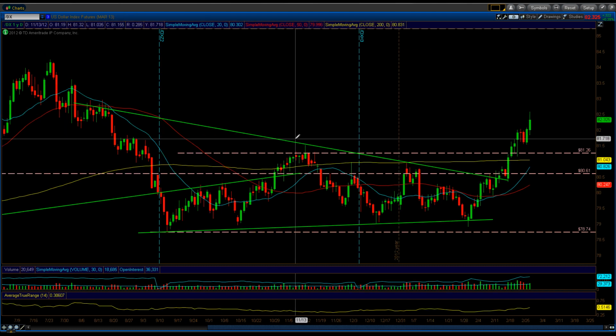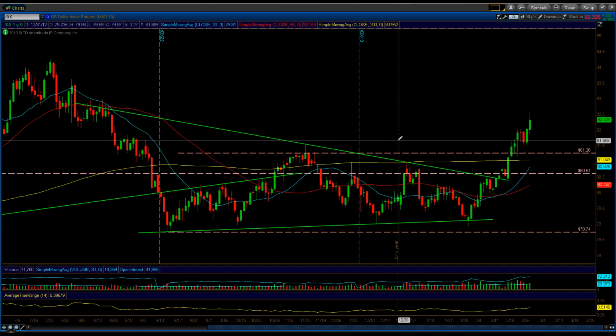Alright, I'm already into 15 minutes. I'm going to do the dollar real quick. As we all know, the dollar is inverse to the markets, and the dollar is very important to monitor because it's a good indicator of what the markets may or may not do, simply because the markets are inverse to the dollar. Dollar up, markets down, and vice versa.